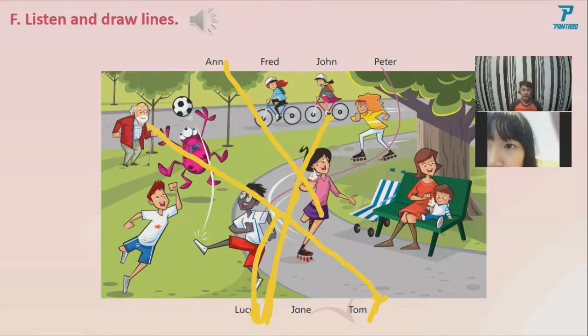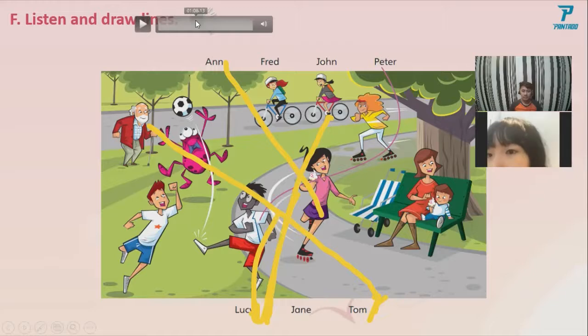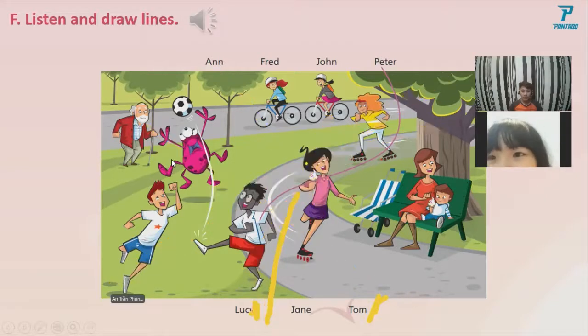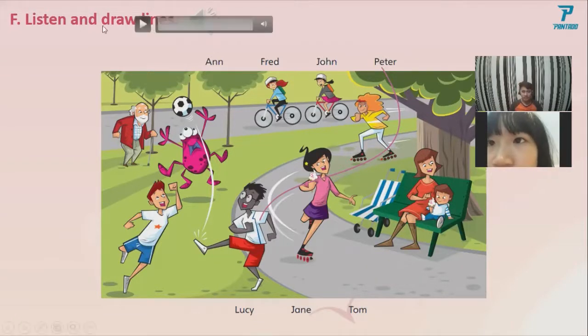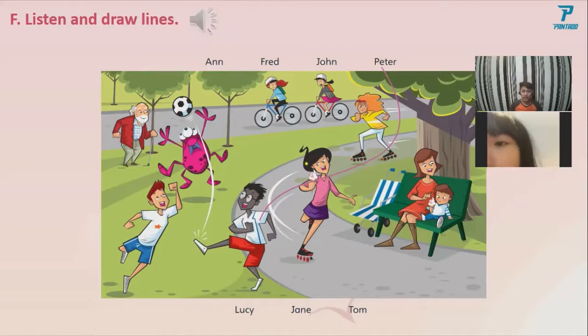Riley, are you finished? Or do you want to listen one more time? Yes, one more time. Okay, let's listen one more time. And maybe you can use a smaller line. Can you change it to a smaller line? Okay, thank you. Smaller than that. Can you make it smaller than that? No, I like the thick one. Oh, okay, sure. No worries. Okay, let's listen again.